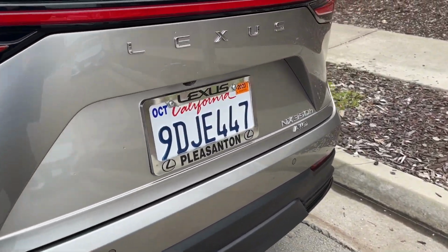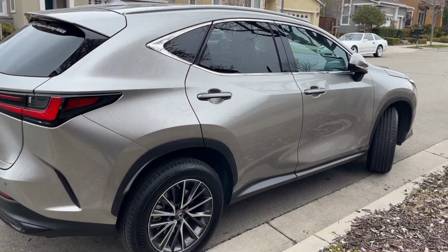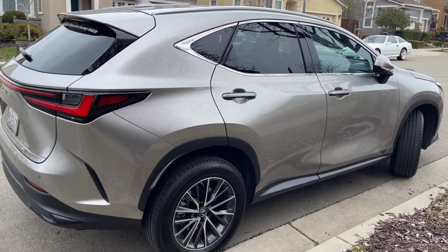And that's the tour. And that's my review of the Lexus NX 350h all-wheel drive.